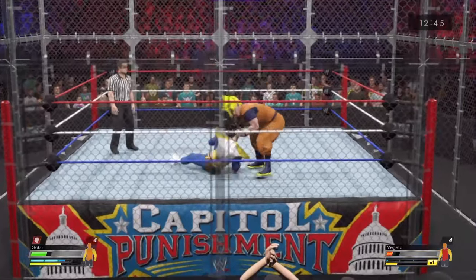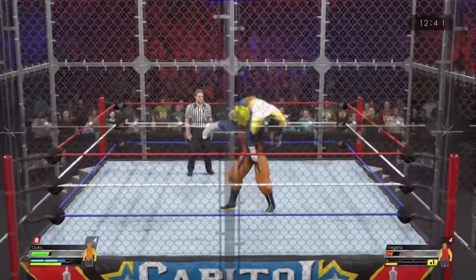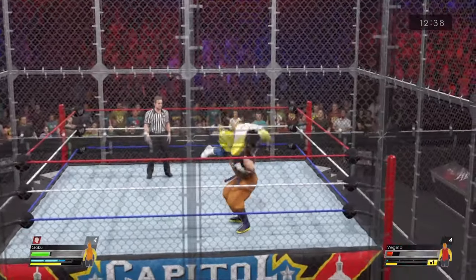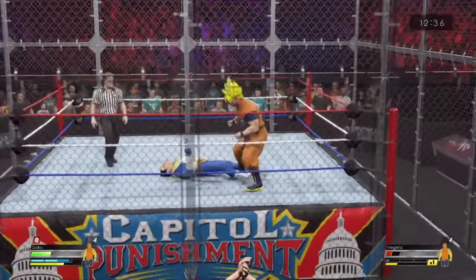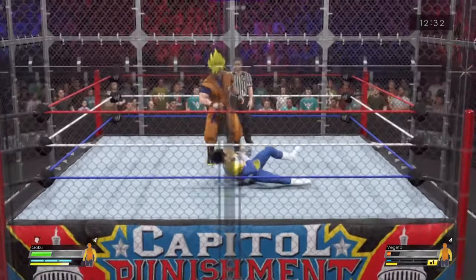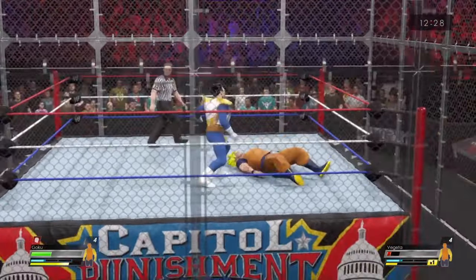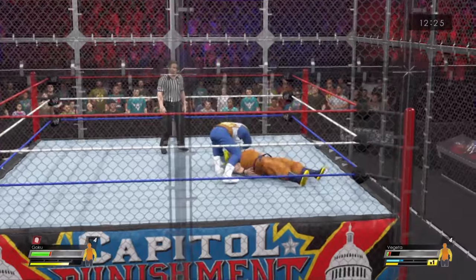Carefully placed stomp to the arm. Perhaps thinking about what to do next here. Oh, right to the throat. Ooh. His opponent is just overwhelming him here. He can really stand to give back as good as he's getting right about now. What a counter.